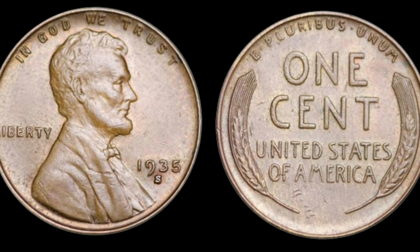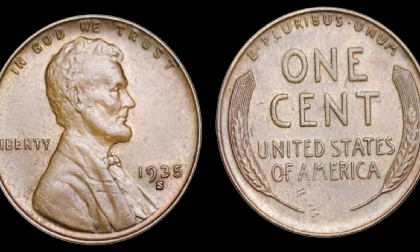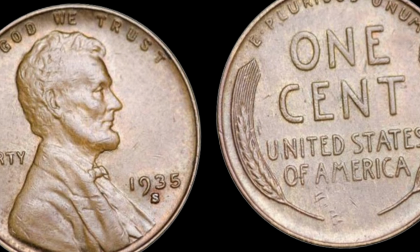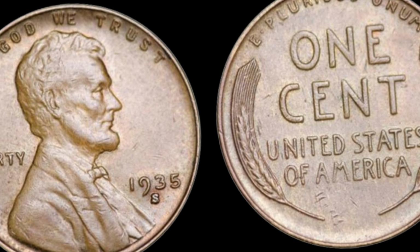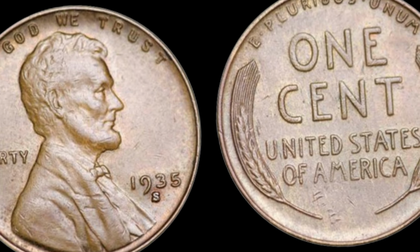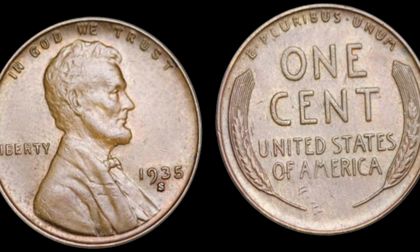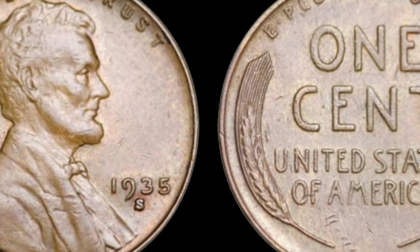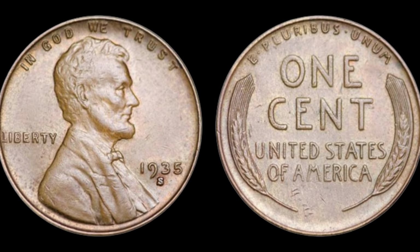First off, let's talk about the significance of the 1935 S Mint mark on a Lincoln penny. Mint marks indicate where a coin was produced, and the S Mint mark means that this particular penny was minted in San Francisco. The San Francisco Mint is one of the oldest in the United States, dating back to the California Gold Rush era in the mid-1800s. Coins minted there are highly sought after by collectors due to their rarity and historical value.